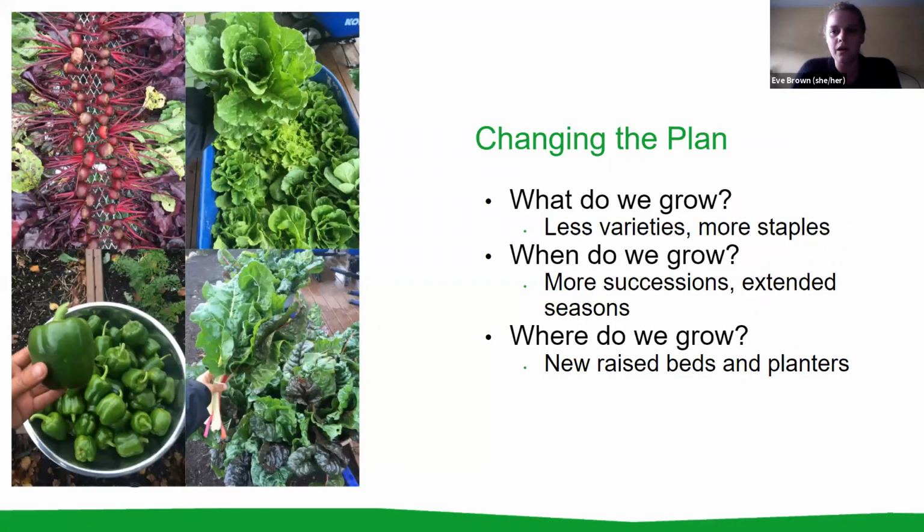So yeah, what do we grow? I said this a little before, carrots. We grew a lot of carrots pre-pandemic. We would grow purple, orange, white carrots to show kids there are different colors of carrots. We grew a lot of food that kids could eat raw. So tomatoes to make salsa, basil to make pesto.